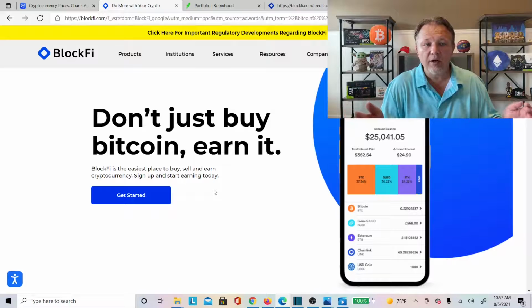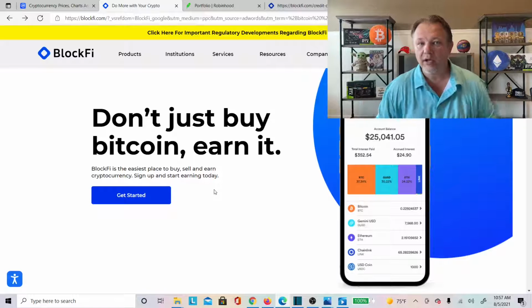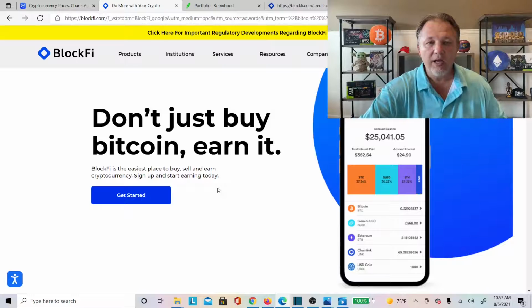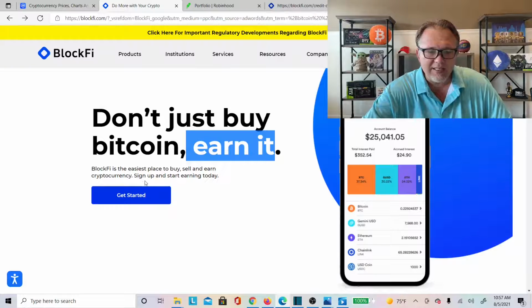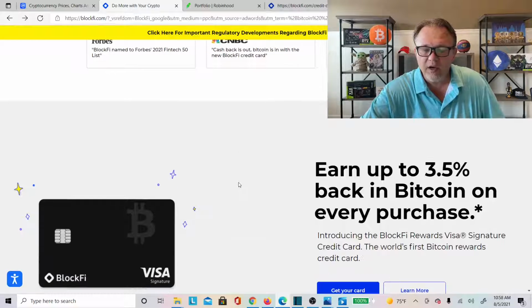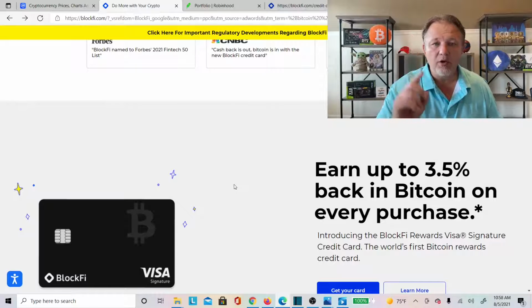All right, so here's where we want to start: the BlockFi credit card that's actually giving you rewards in Bitcoin. We covered this yesterday at the end, and I decided to put it at the beginning. But think about this. There are credit cards that you can get, BlockFi, right here, and you don't just buy Bitcoin. It says earn it. BlockFi is the easiest place to buy and sell and earn cryptocurrency. Sign up and start earning today. You scroll down here and it says earn up to 3.5% back in Bitcoin on every purchase. Introducing the BlockFi Visa Signature Credit Card, the world's first Bitcoin reward credit card.